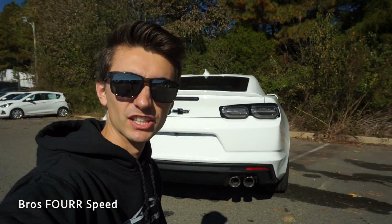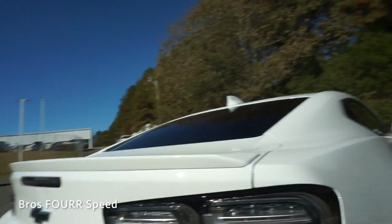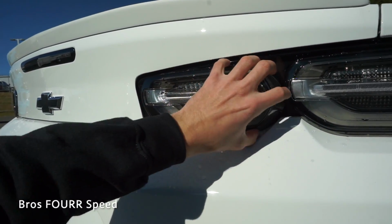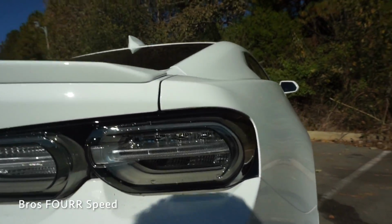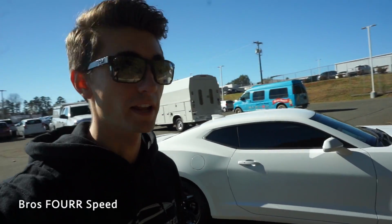So that about wraps up taking a look at the new designs with this new car. I really like the new taillight design. I wasn't the biggest fan of the previous generation. I like that you can actually grab your hand in here. They're very 3-dimensional. They just give it a really clean look. Side profile is pretty much the same as last year. Not really too many noticeable differences.